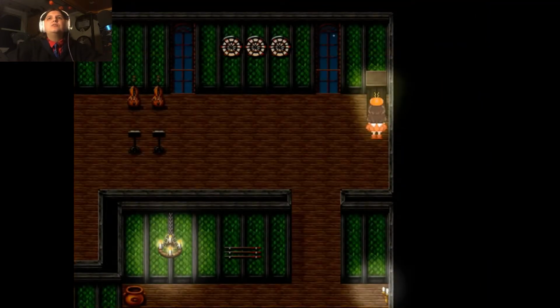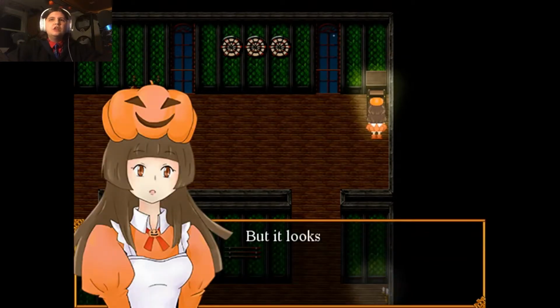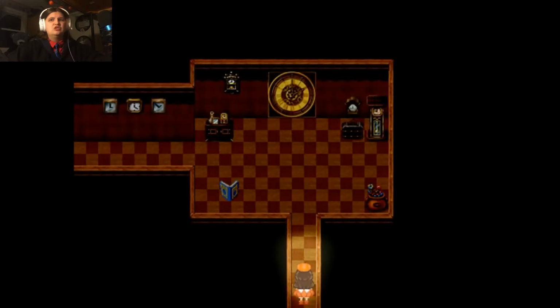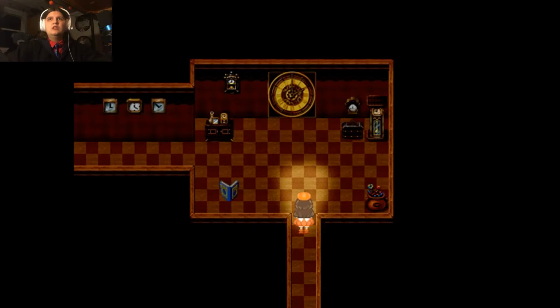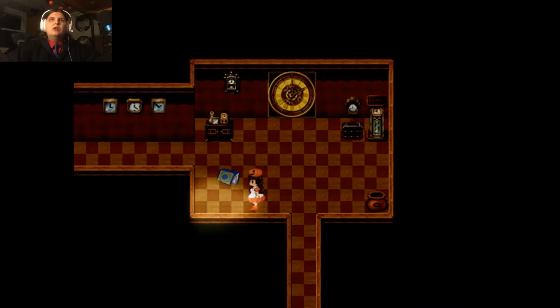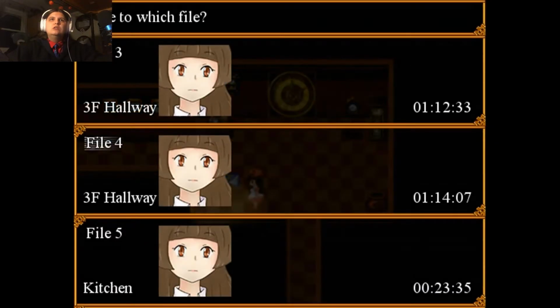Clock key. It's open. Nothing inside, but it looks extremely spacious. I mean, absolutely go inside. These noises. It's an Alice in Wonderland themed kind of deal going on. Cool.